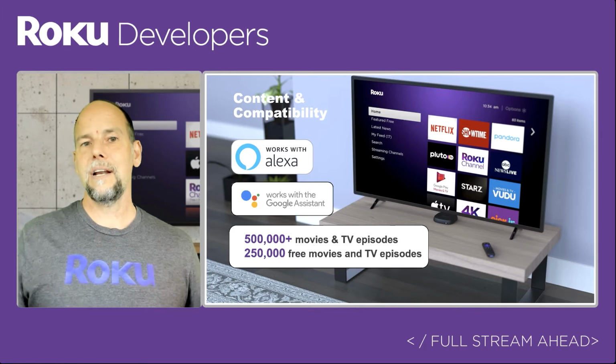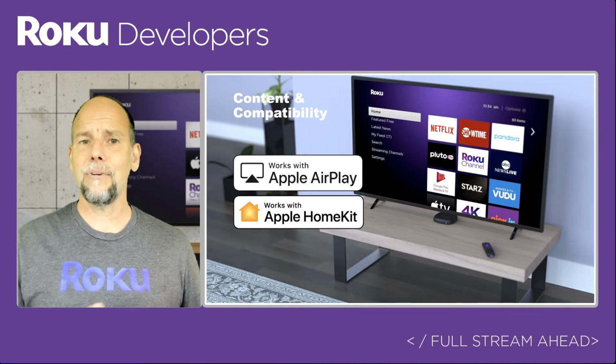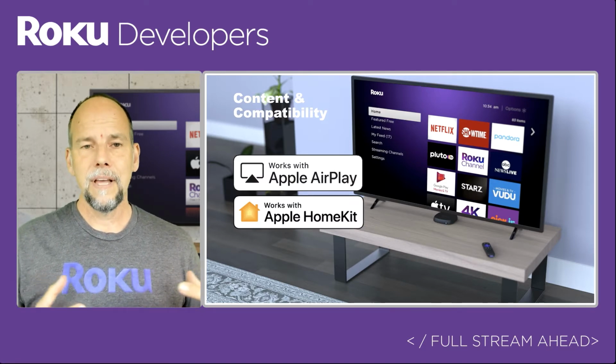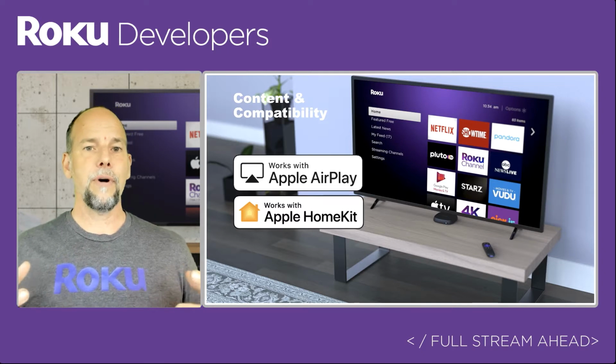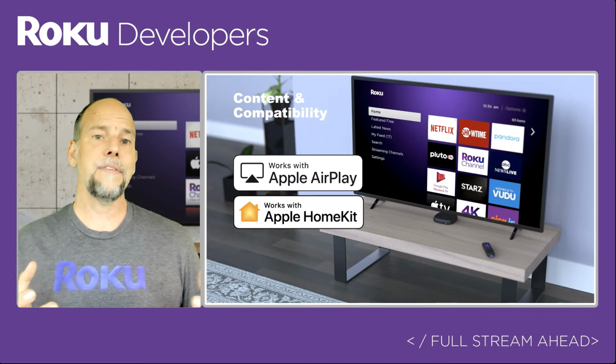But we're really excited this fall to announce support for a third ecosystem, and that's Apple, and in particular support for Apple AirPlay 2 and Apple HomeKit. And this is going to be coming to Roku 4K devices. I should say the vast majority of our 4K players and TVs will add this support before the end of the year.